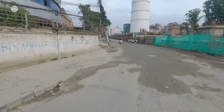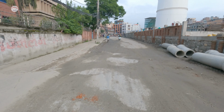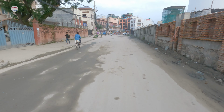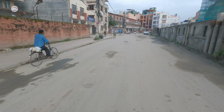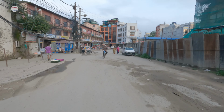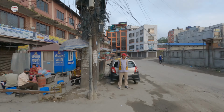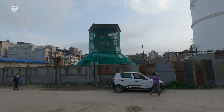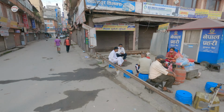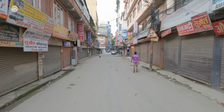Moving on. So about Dharahara, it's also called Bhimsen Stambha. It is a 22-story tall tower in the center of Kathmandu, in the center of Sundhara, that is. This location is known as Sundhara. And right there, that's the old Dharahara that was destroyed by the earthquake. And right next to it is the new tower of Dharahara. Anyways, let's move in towards this street and find an interesting composition.